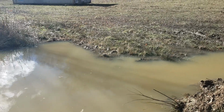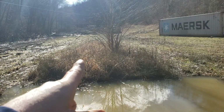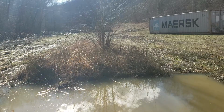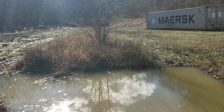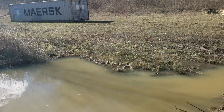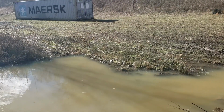And then this end, like I was saying, I'll stack those big huge rocks up and put a pump on it, and have a little waterfall that we can turn on and off, and maybe one of those fountains to keep the water circulated so it'll stay clear and aerated.